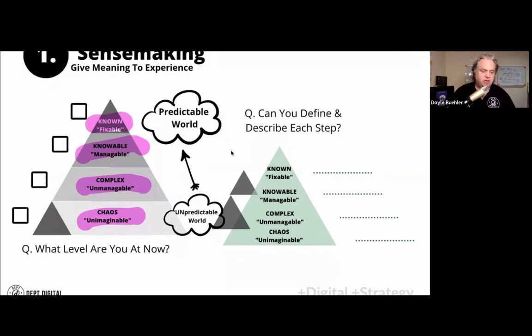So, quickly, if you can just put in the chat where you think you might be. Chaos, complex, knowable, or known. Because defining where you start is going to be very, very important. And again, this comes from us understanding the business, but also using our experience and how we can actually leverage that. So what level are you at now? Love to see some feedback on that. And if you have a specific area, how do you define each step? Some might be in this range here, right? Some might be a little bit further. If you're here, that's cool too.